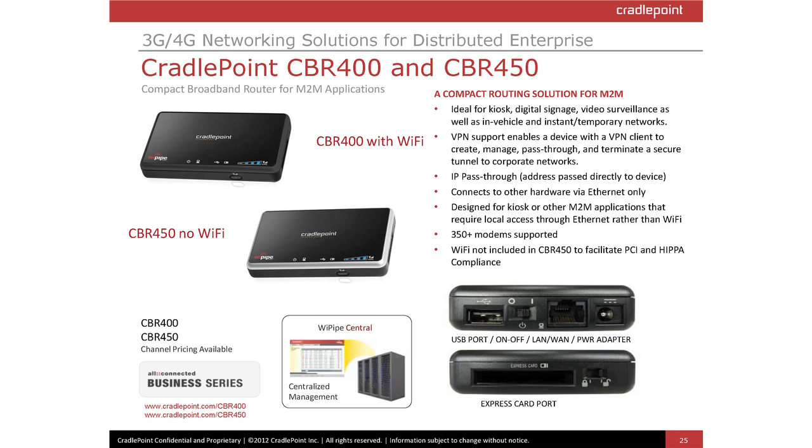All right, and one more product that we'll highlight here. We have the CVR 400 and 450. By the way, the 50s all stand for no Wi-Fi. So these would be the no Wi-Fi version for PCI or HIPAA compliance. Again, compact M2M design. The 400 and 450 are the external modem products to give you that flexibility of plugging in, you know, one of over 300 different modem types.